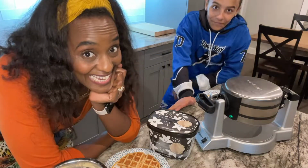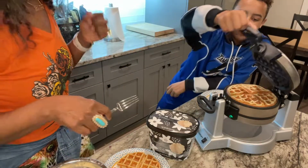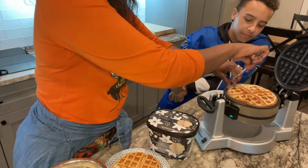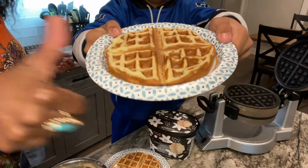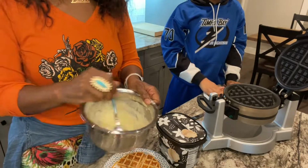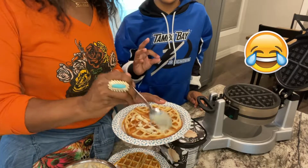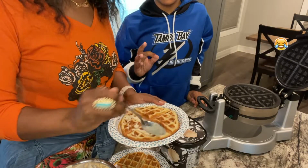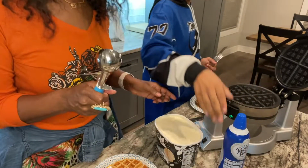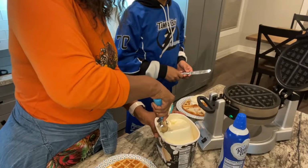Okay, the second one's ready. Yeah, and leaving it in extra time. Did not. Now we are going to add some icing to one side. Don't do it like that. Don't try to make it look good. We need to make it taste good, not look good. What does this guy think he is? And on the other side, we are going to go in. I think we need two scoops each.